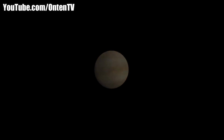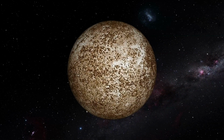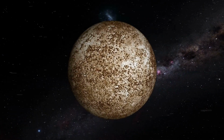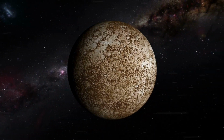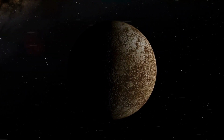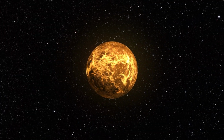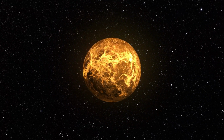As we said earlier, Mercury's atmosphere is so thin, it doesn't hold any heat. So as soon as it goes behind the sun, all the heat dissipates and it turns into a very cold side. But Venus doesn't release any heat. It keeps it all inside because of that thick atmosphere.